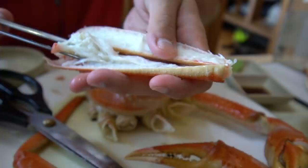Oh man, look at that. That is absolutely beautiful. Let's try that. Man, the amount of meat on this crab is unparalleled to any other shellfish I've ever had in my life. Let's check that out. Oh man, it's so naturally buttery almost.